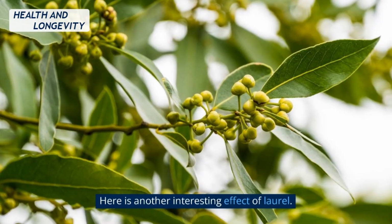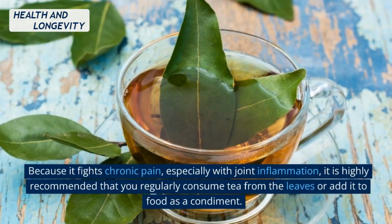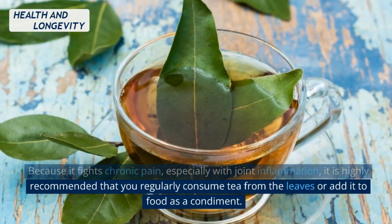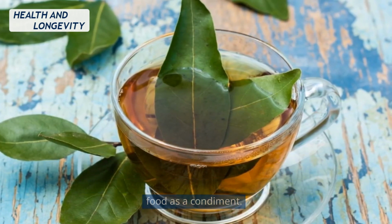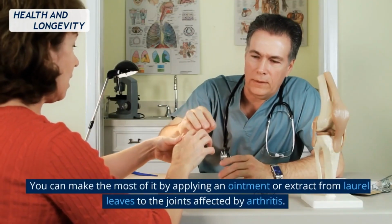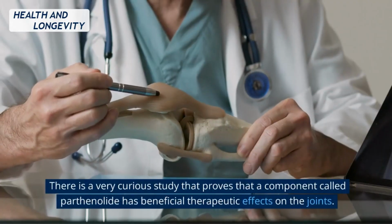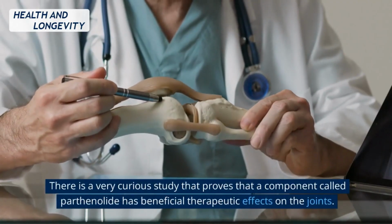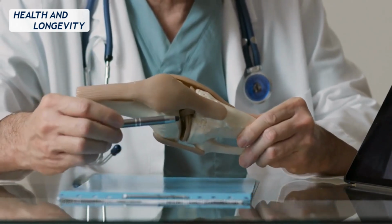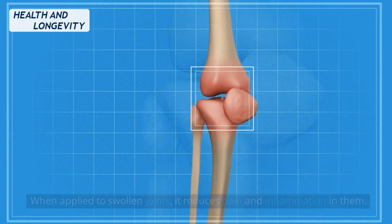Here is another interesting effect of laurel. Because it fights chronic pain, especially with joint inflammation, it is highly recommended that you regularly consume tea from the leaves or add it to food as a condiment. You can make the most of it by applying an ointment or extract from laurel leaves to the joints affected by arthritis. There is a very curious study that proves that a component called parthenolide has beneficial therapeutic effects on the joints. When applied to swollen joints, it reduces pain and inflammation in them.